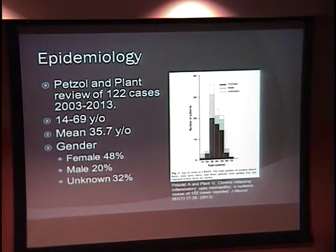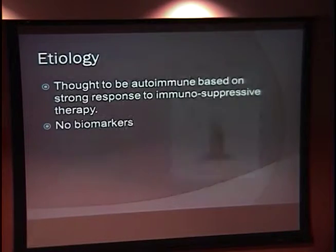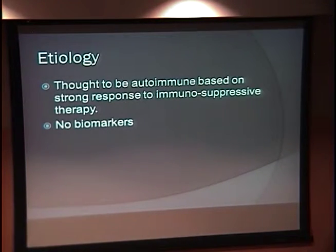So Petzold and Plant recently published a review of all of the 122 cases that have been reported in the literature since 2003. So really not something that we see very often, but from their review they found that patients were aged anywhere from 14 to 69 years old with a mean of about 35 years. Probably a little bit more prevalent in females, although in 32% of the cases the gender wasn't reported, so hard to know exactly. The etiology is certainly not understood, although it is thought to be some kind of autoimmune process because these patients do respond really well to immunosuppressive therapies. But we don't have any biomarkers for this disease, like for example the NMO antibody that we have with NMO.